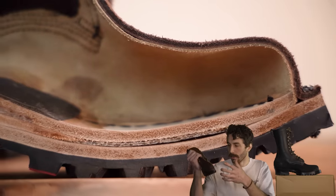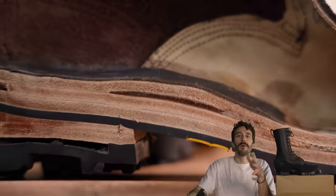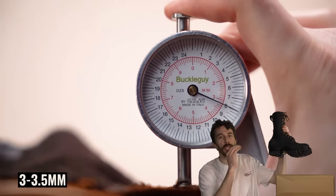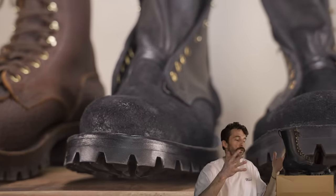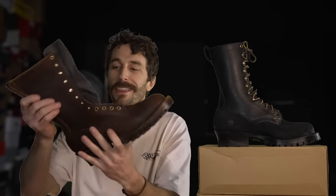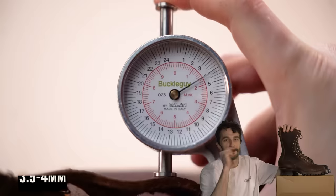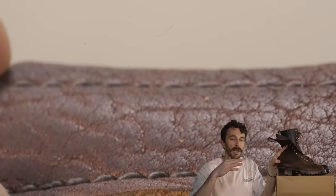But all this leather and the durability and the arch support really means nothing if the upper wears out before the rest of the boot. So in most leather boots that you see, casual boots, they're anywhere from like 1.5 millimeters up to 2.5 at the most. But these boots come in at a whopping 3 to 3.5 millimeters, which makes them a complete trial of will to break in compared to a pair of sneakers. But you'll notice that this pair of boots that we already have cut in half is quite unique because it's made of bison leather. This stuff comes in at 3.5 to 4 millimeters thick. It's the thickest leather we've ever seen in a boot by like a whole millimeter.